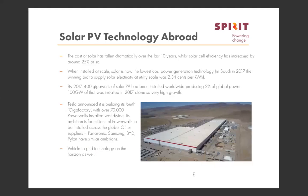And then worldwide, really, from this point on, we'll focus more on solar. So solar, the big thing to note is it's fallen in cost hugely in the last 10 years. So as the manufacturing has moved to China, the cost of the kit has decreased by, well, actually, it's not 25, it's more around 90% or so, the cost of the systems. The cell efficiency has improved around 25%. It's probably a little bit more than that.